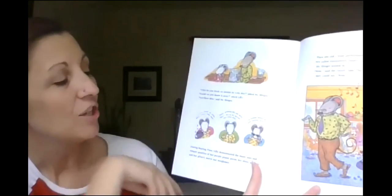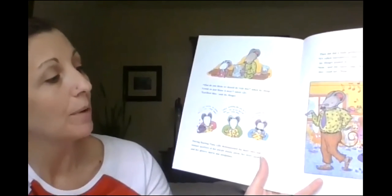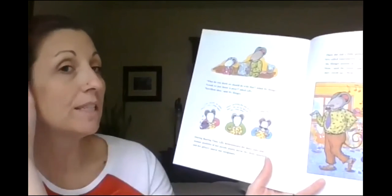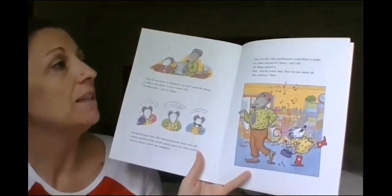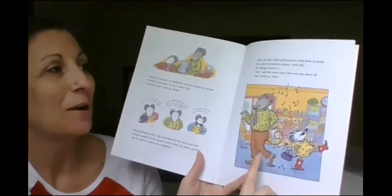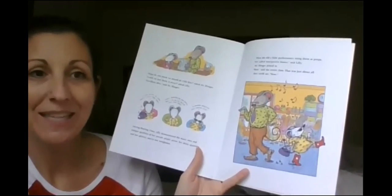"Excellent idea," said Mr. Slinger. During share time, Lily demonstrated the many uses and unique qualities of her purple plastic purse, her shiny quarters, and her glittery movie star sunglasses. Then she did a little performance using them as props. "It's called interpretive dance," said Lily. Mr. Slinger joined in. "Wow," said the entire class. That was just about all they could say. Wow.